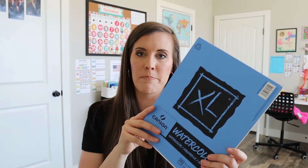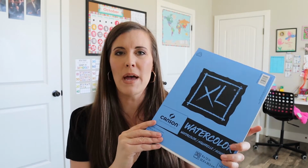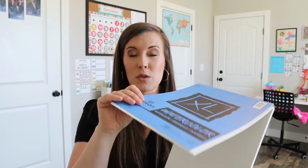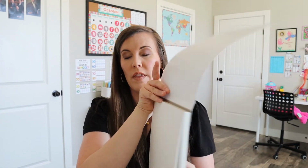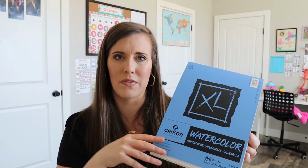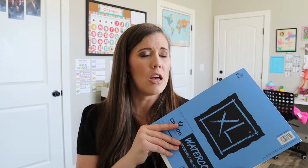So I got these watercolor books. I got 4 of them. I just hit the camera, sorry about that. I got 4 of them because I really want to practice watercoloring with my kids. These ones just fold over at the top. They did have spiral bound ones, but they were a lot more expensive. These ones were on a good sale. I prefer spiral, but I wasn't gonna pay extra for spiral. So I just got these ones.